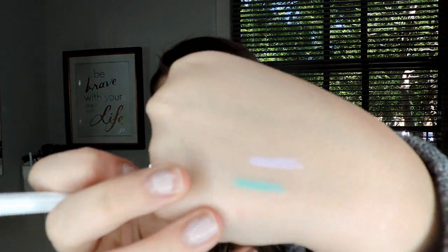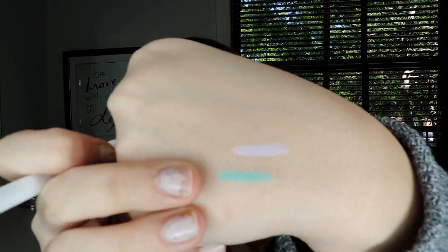Okay, and then the other eyeliner I got is called Cry Baby. This is the lilac one that can go with my lilac eyeshadow, this one. Super pretty. Also, I just like these pops of colors, and they're subtle, but they give just enough color that I'm comfortable with.